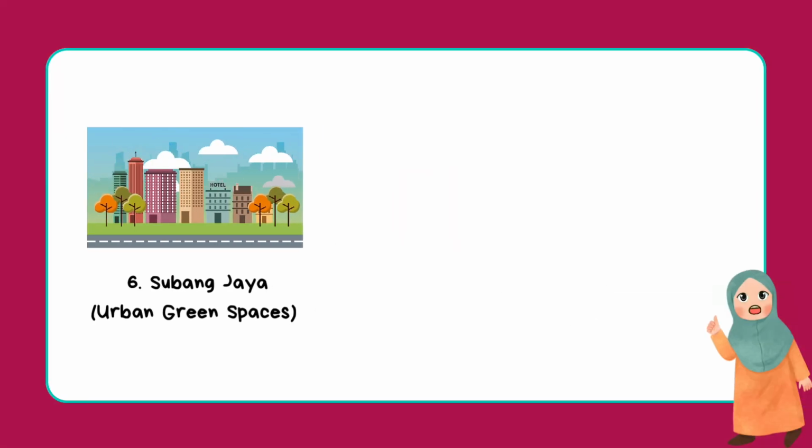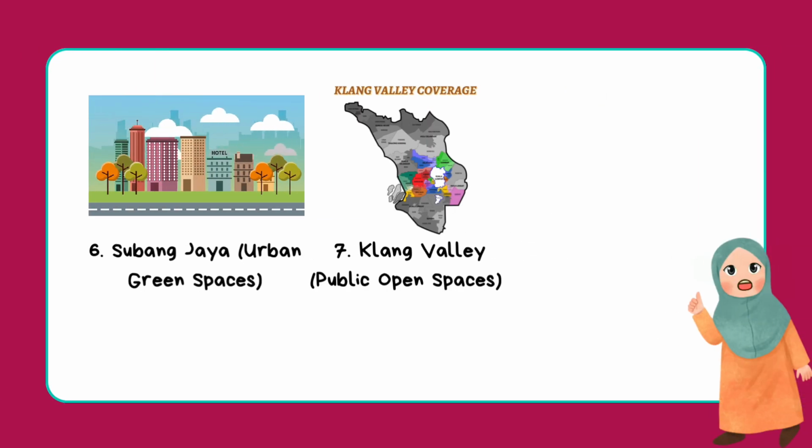Okay, next for local cases, number 6, Subang Jaya Urban Green Space. This study combines Geographic Information System (GIS) and the hedonic pricing method to evaluate how green space affects house pricing in Subang Jaya, Malaysia. This approach has not been widely explored in Malaysia. The results show that using both methods together improves understanding of urban development and supports sustainable planning of environmental space.